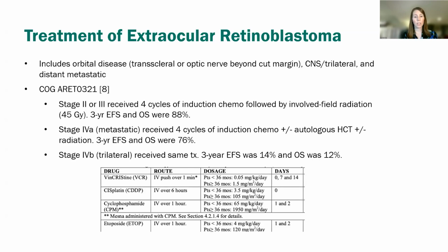Orbital retinoblastoma occurs as a result of progression of the tumor through the emissary vessels and sclera. For this reason, transscleral disease is considered extraocular and should be treated as such. For orbital and local regional disease, up to 85% of patients can be cured with a combination of systemic chemotherapy and radiation. The recommended treatment is per the COG trial ARET 0321, which I have referenced here.